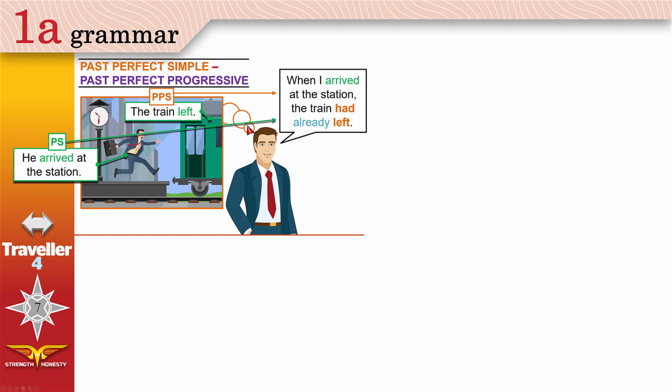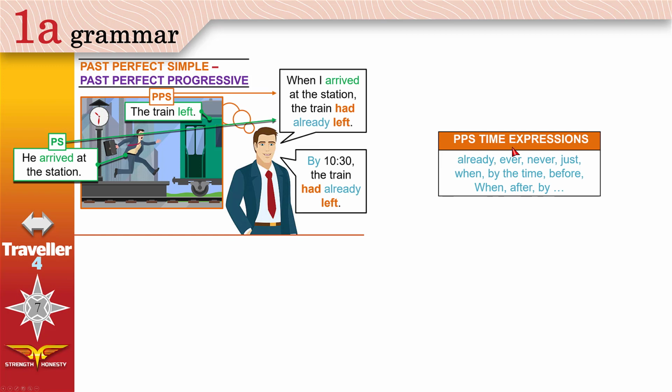If you don't want to use two actions, you can use one action and you can use the time. You can say, by 10:30, the train had already left, or the train had already left by 10:30. Both are correct and they give the same meaning. You can use already, or you can use any of these time expressions. Ever, never, just. Just means not long time ago. By the time gives a meaning similar to when.